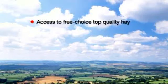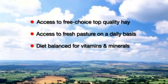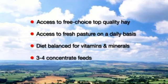Horses should have access to free choice, top quality hay. If possible, they should have access to fresh pasture on a daily basis. Vitamin mineral supplementation is probably an advantage also. And concentrate feed should be divided into 3 to 4 feeds if this is practical in the stable.